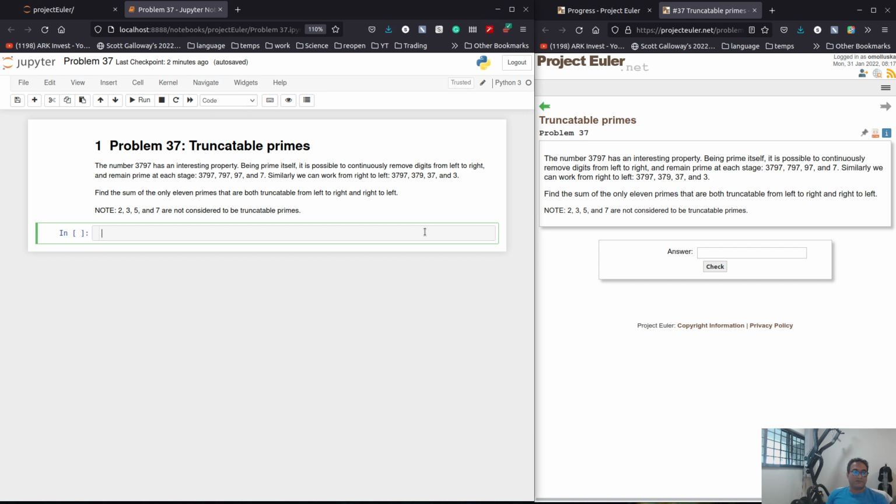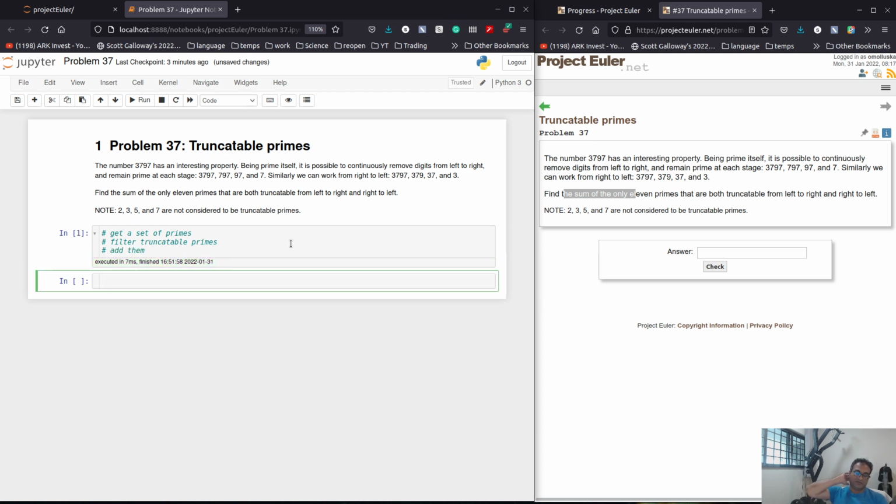So the set of steps that we are going to follow is: one, get a set of primes, filter truncatable primes, and that's it. Find the sum, so add them, and that's the result. So we will just brute force this. Is there something we can do to reduce the number of primes? We'll see that later. I'm not really sure.